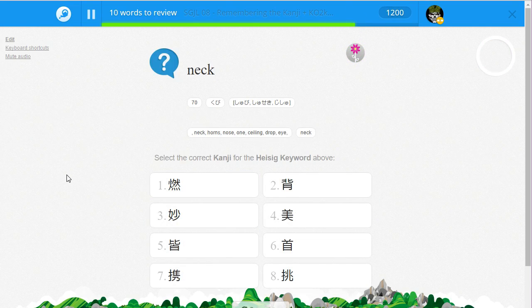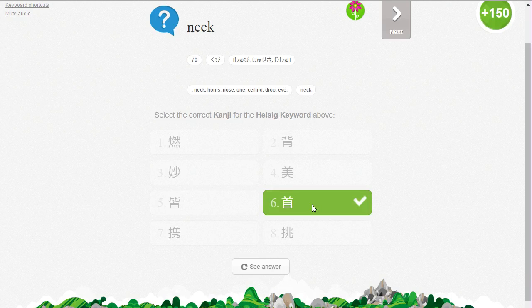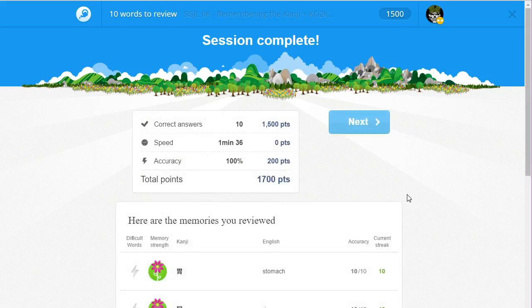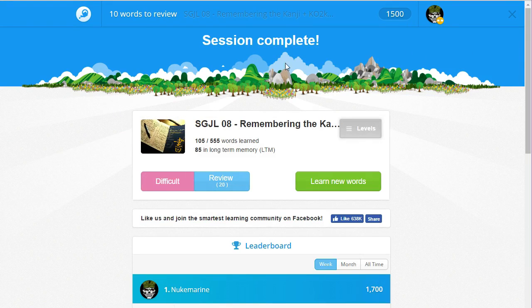Neck, kubi, so that's the giraffe horns on top of the elephants, pretending to be the giraffe. The neck, elephant's nose, the neck of the giraffe. Fortune telling, so that's Harry Potter in the mouth. That Professor Trelawney or something. Was it Trelawney? Good. I think we can exit that.